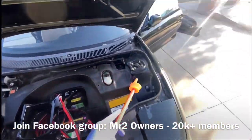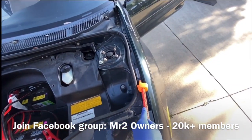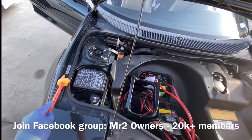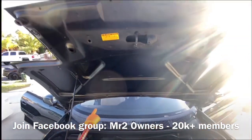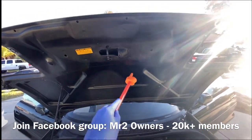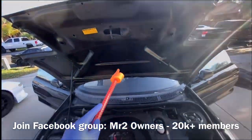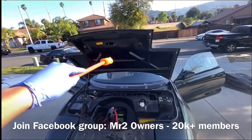Usually on the fenders, there's a VIN tag right here. Make sure it matches the VIN number on all of the panels. Here's the other side of the fender, the VIN. And then the hood is usually right here or in this area right here. So that's the VIN number for the hood. So this car, the hood's been replaced already.